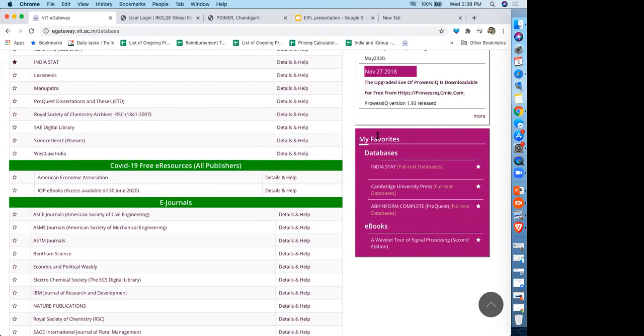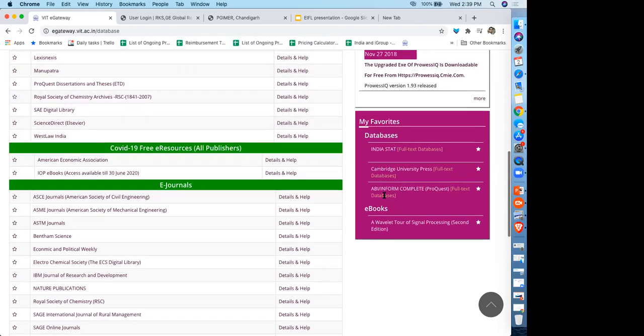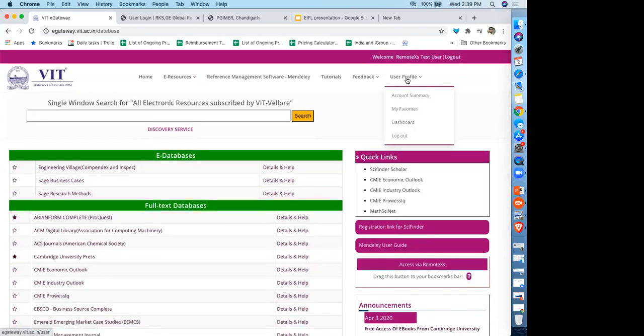And there is one feature which is my favorite segment: if a user is interacting with some database frequently, they may do star marking, and that database will next time be available for the user in their My Favorite segment. So this is how the user will interact with the portal, and this is how remote access is delivering the content to the user.